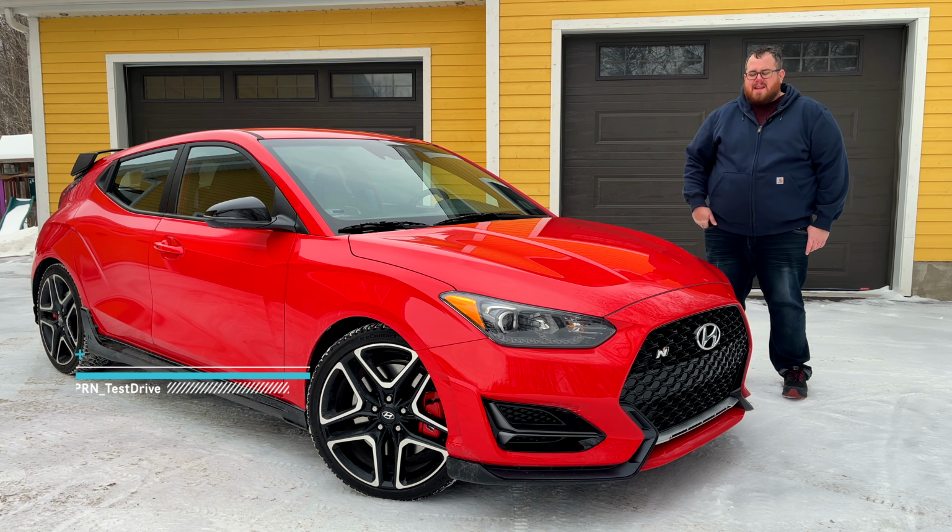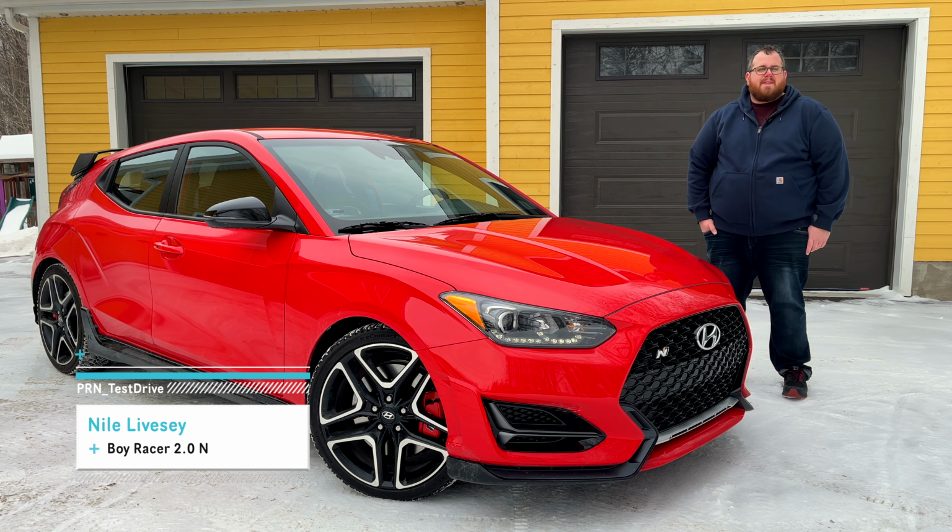Well, folks, we've got something kind of interesting here for you today. We're looking at this 2022 Hyundai Veloster N, the only model now sold here in Canada and the first of their new N performance models. But it's still the middle of winter. It's not ideal to be driving a front-wheel drive little sports car like this. However, we have been doing it. We've got some good winter tires on here, and we'll be talking a little bit about how this vehicle performs in the winter. But I want to talk about why you might be considering the Veloster N.